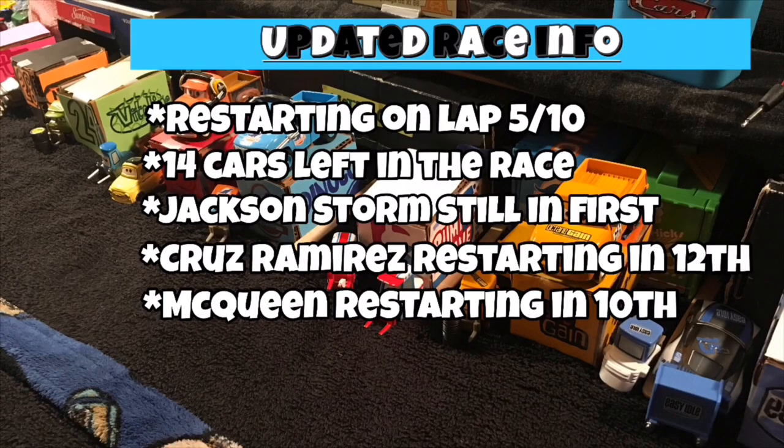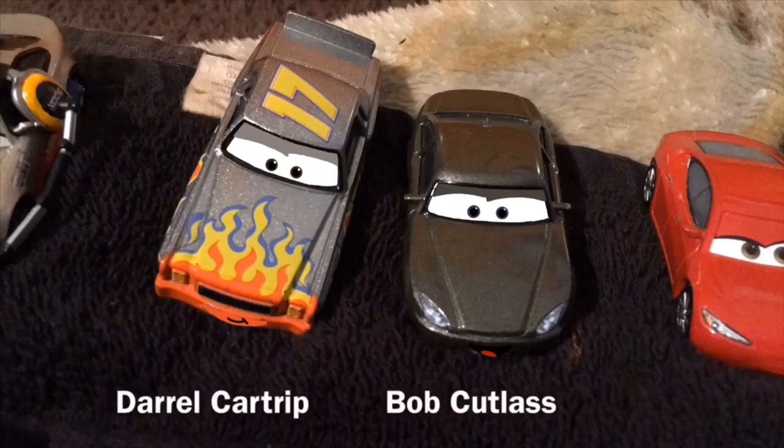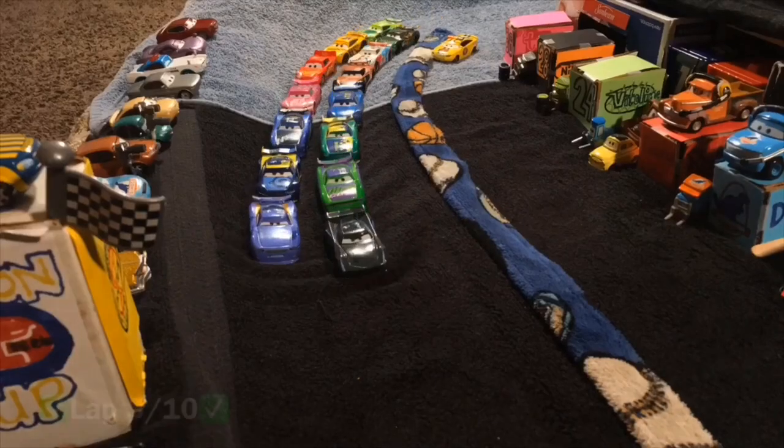Welcome back with the updated race info, where we start on lap 5 out of 10. 14 cars left in the race. Storm is still in first, and Lightning McQueen has moved up to 10th. Now let's see who takes this home.